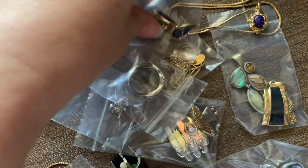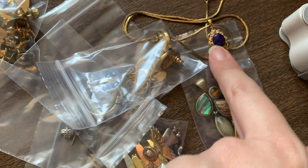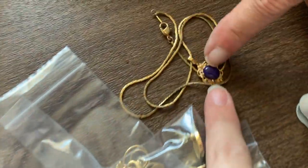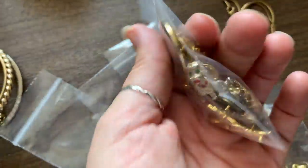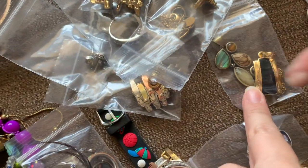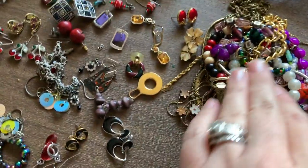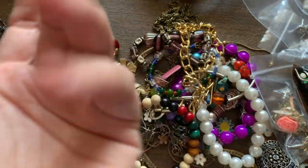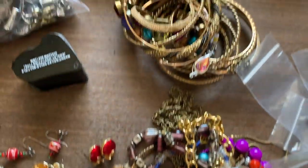Those are Trifari. Are they Trifari or Crown Trifari? Just Trifari. And that's Avon. That's nicer. Well, the chain is Avon, and then it says like JC. And then these are all the little lapel pins, tie tacks, whatever. And these two say Leah Sophia. And then come over here, and here's the beaded meh kind of stuff. Still wearable, just not what she's particularly looking for.